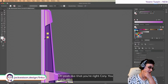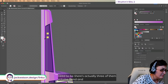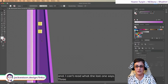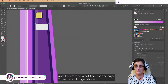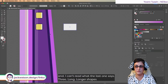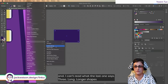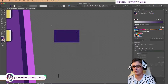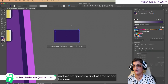Alright, so let's see. There's actually three of them. Volume, bend, and I can't read what the last one says. Three longer shapes. And yes, I'm spending a lot of time on this because this really is the focus.